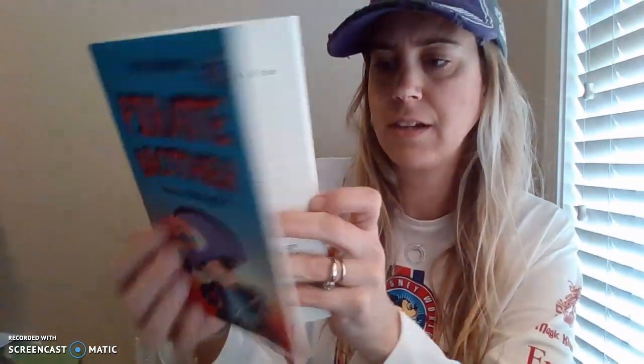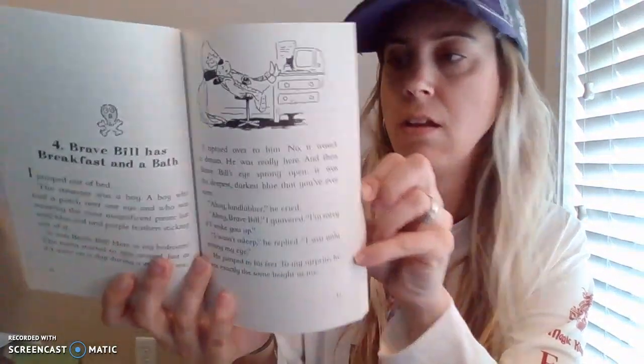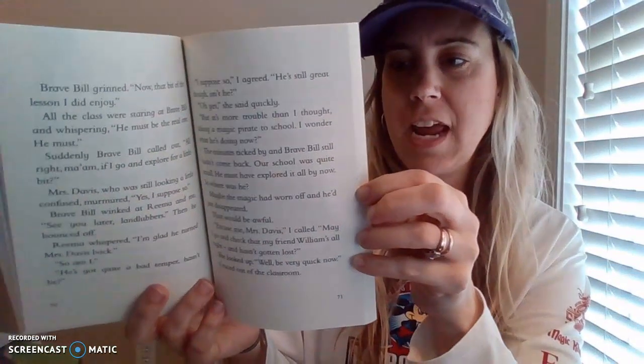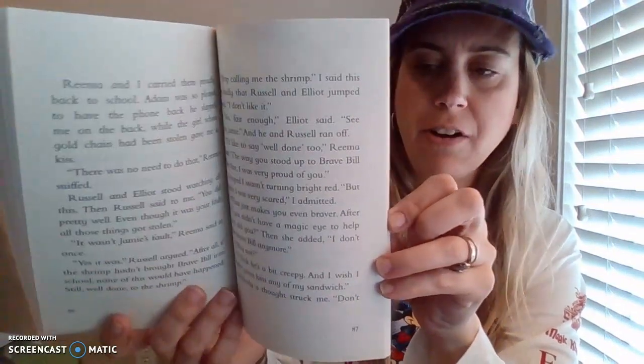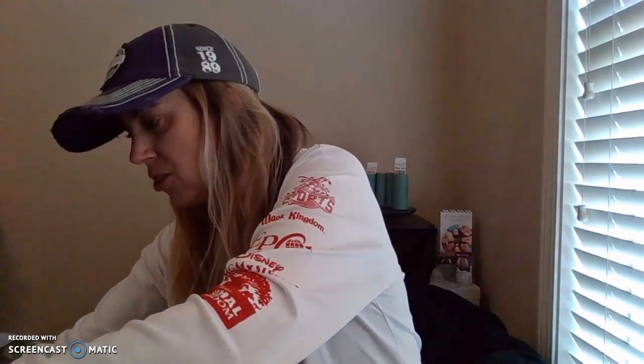So the next one I want to show you is Pirate Brother. There's Bug Brother, Detective Brother. These are super sweet, and they are about kiddos doing great things. So, when the Magic Cape helps Jamie bring his favorite character, Brave Bill, out of a book and into his classroom, it's the best day ever. But when Brave Bill starts acting like the pirate he is, it's up to Jamie to save the day. Can Brave Jamie stop Brave Bill? Dun dun dun.